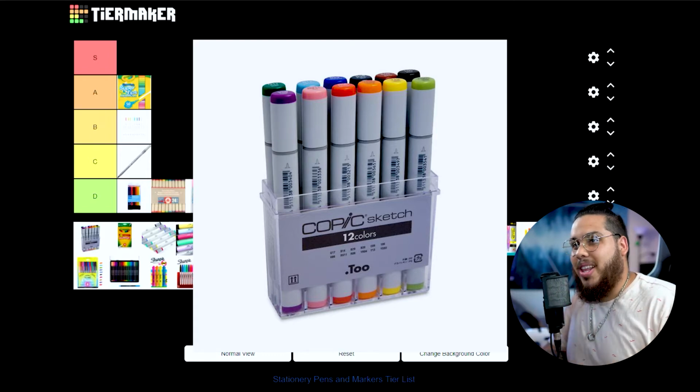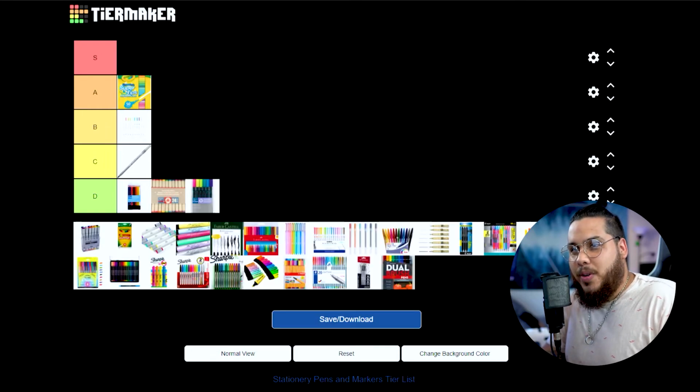So the next one, the Copic sketch markers. Dude, I don't know if sketch artists think of these as overrated, because I feel like they might, but for the ones that I have, these are the sketch markers. They're amazing. They're so good for what they do, but I don't know how actual artists think of these.